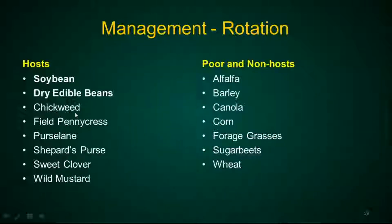Soybeans, dry beans, there is discussion about many of the common weeds out there as being potential hosts. I've looked at them in the greenhouse, and they show up under Ontario conditions. I've looked at weeds in the field, and I've yet to see cysts on those roots. Some other non-host crops besides corn are wheat, sugar beets, forages, canola, and barley. All of those are effective non-host crops as well, and also some of the vegetable and horticultural crops.